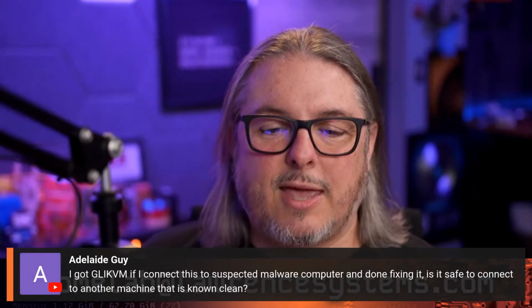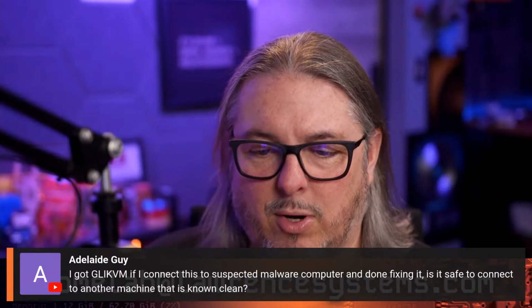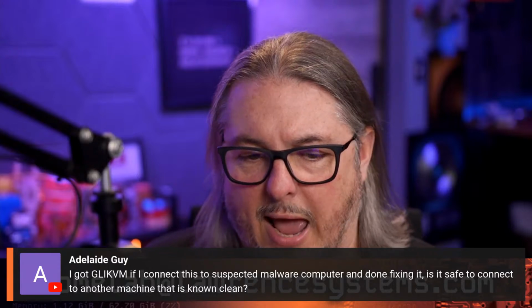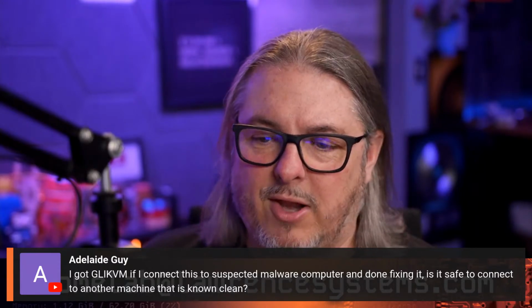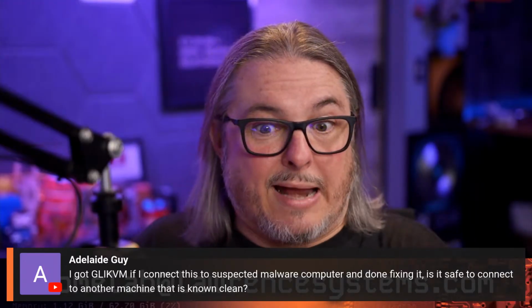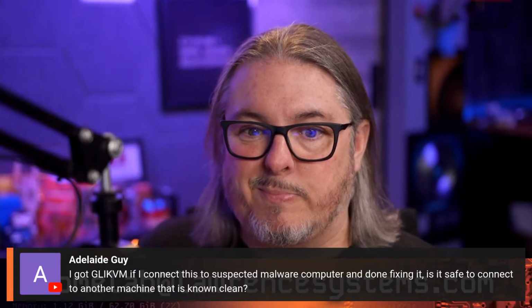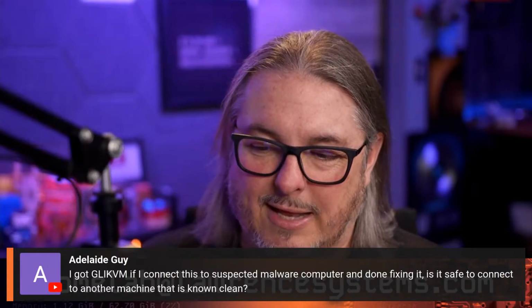You got a GL.iNet KVM connected to a suspect. If I connected to a suspected malware computer and I'm done fixing, it's safe to connect to another machine that is known clean. I don't see why connecting to a GL.iNet KVM, like it's a KVM, it's keyboard, video, mouse, and I'm not aware of any ways malware can migrate through a screen and a USB emulated device. So I don't think that's an issue.